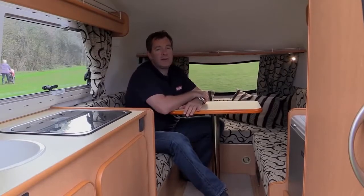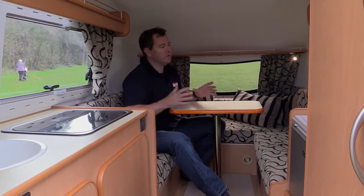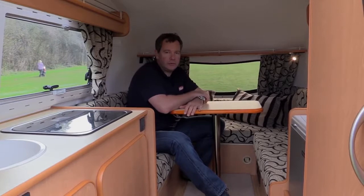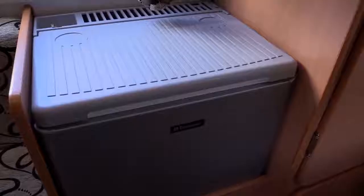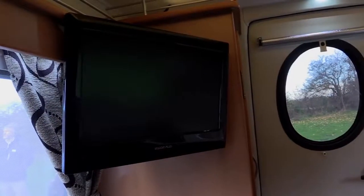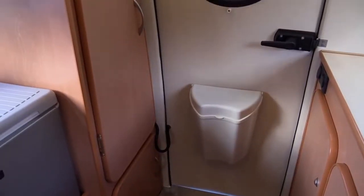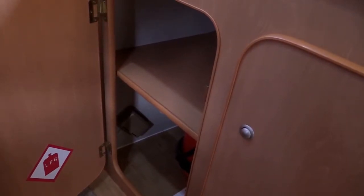For the money, there's a surprising amount inside the GoPod, and it's really cozy. There's plenty of room for a couple. You could maybe fit a child or two in as well. We've got a fridge, TV. There's also plenty of storage in here. There's a small wardrobe. Below all the seats are storage capacity, and you've got various lockers.